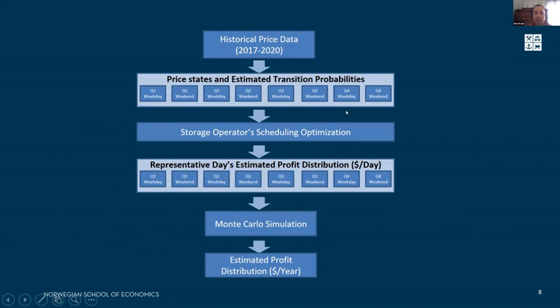using the representative price data, and we got profitability estimates and distributions in dollars per day. Then finally, we performed an annual profitability calculation using a Monte Carlo simulation. So we took random draws from each of these representative days that comprise the 365 days of the year, basically using a statistical bootstrap. And then we calculated the estimated profit distribution over the course of the year. Okay, we've developed the model. Now we're running it on real life data, to see what happens, see where we can make some money, because that's what we all want.